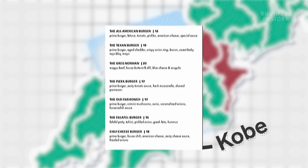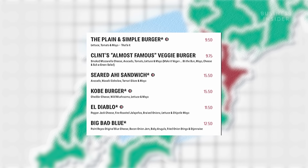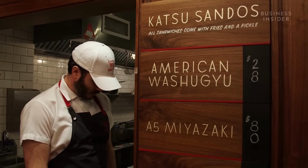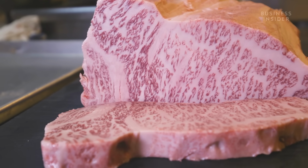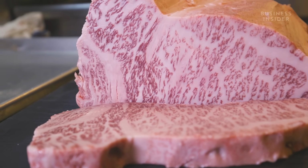Although Kobe is commonly seen on US restaurant menus, customers should be wary of items like Kobe burgers, as authentic Kobe beef is too tender to be formed into a patty. Several US restaurants are actually serving hybrid Wangus beef, from domestically raised Wagyu and Angus cows. The highest ranking Wagyu is A5 Miyazaki, a 2-time winner of the Wagyu Olympics. A5 Miyazaki will cost you $100 or more per pound.